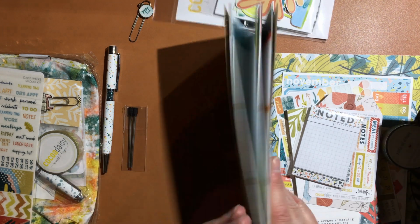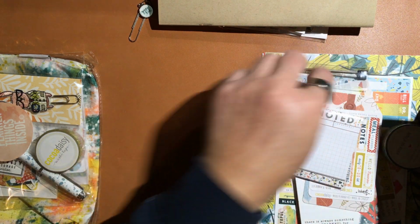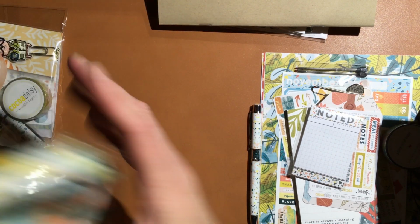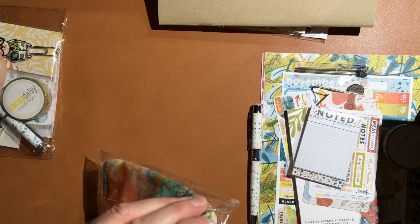Awesome. So that is the Dory. I really, really like that. And we will set these here. Put that with all that. All right. Oh, and this is the pouch and a tear toy.